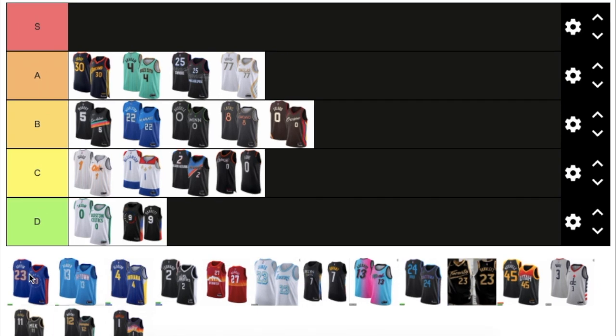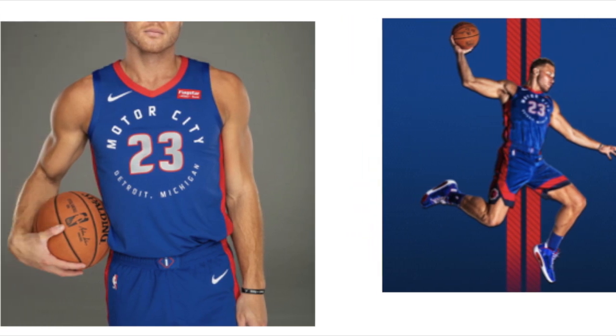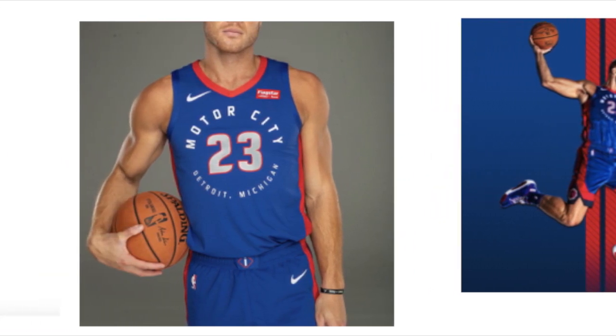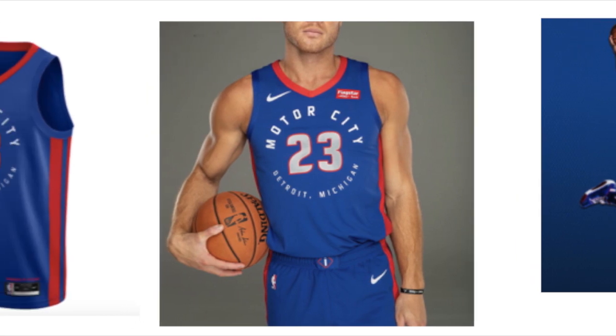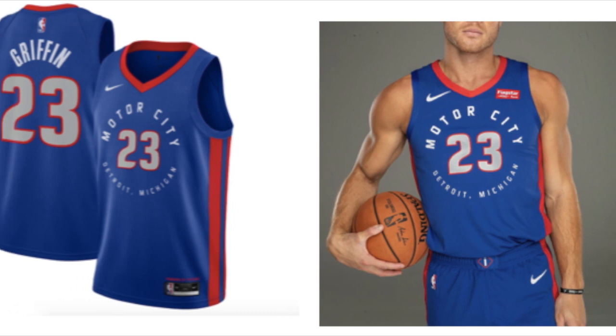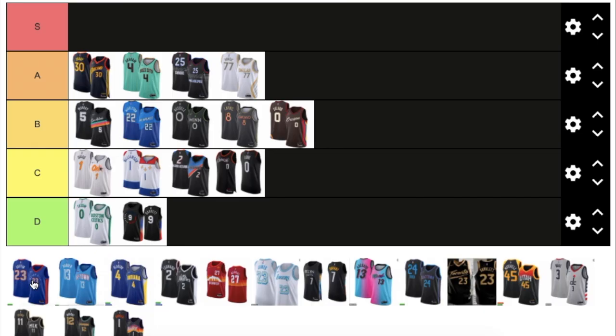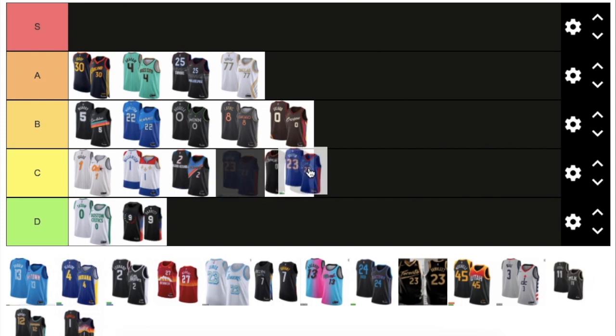Moving on to the Detroit Pistons, this one is kind of like what a few of the others suffer from. It doesn't really feel like a city jersey. This could definitely just be their regular jersey. All it has is just a blue jersey with circle font in the center and then some white stripe thing on the side. Because it's very basic again, and it doesn't look like a city jersey, but it doesn't look bad, so I'm going to put it in the C tier.